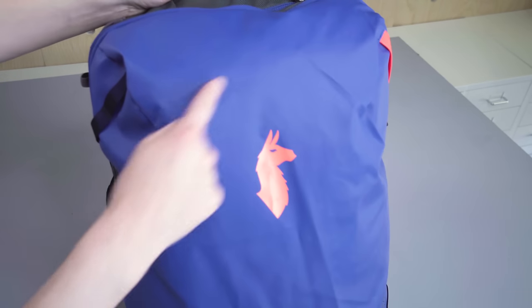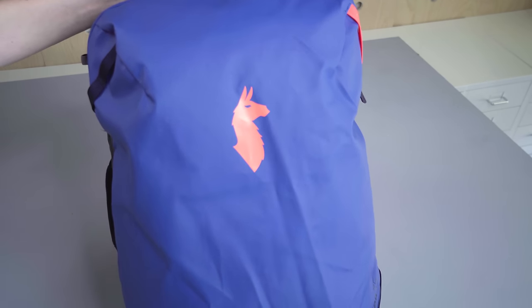Cotopaxi is the name of an active stratovolcano in Ecuador. It's in the Andes Mountains. And in addition to that name, they've also got a bit of a mascot. It is a llama, like you can see here on the pack. They put it on a lot of their packs as well.